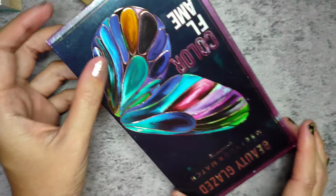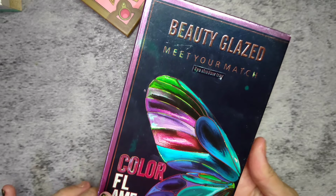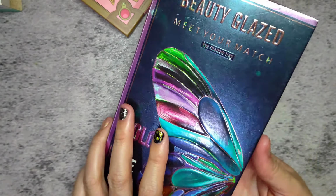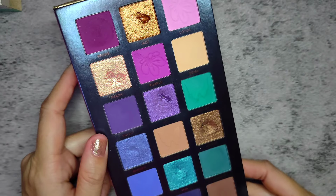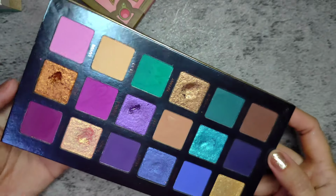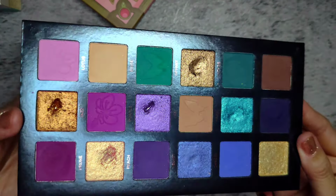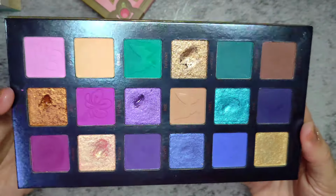And the last palette that I have from Beauty Glazed is this Metamorphosis Color Flame palette. So upon opening the palette, you will notice that this is heavily inspired by the Beauty Bay Age of Opulence palette, but that palette is no longer available, and this one is still available. So if you have missed that palette, maybe you can buy this one.